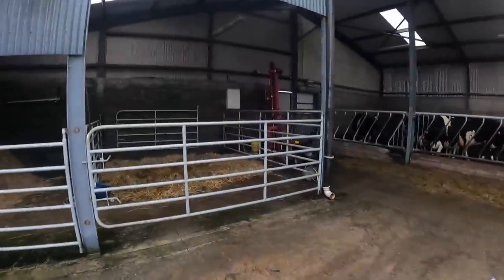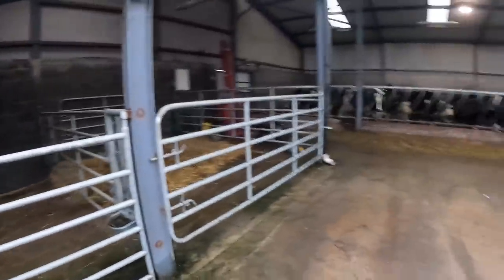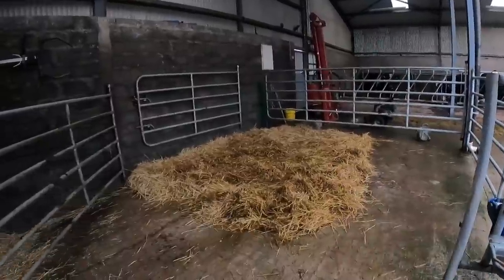So Gary's just gone, and before we get back to the tractor, we have another girl in here who needs to come out and get into this calving pen, because she already has the first water bag gone and it's time to move. Another thing we're going to have to do is bed this.